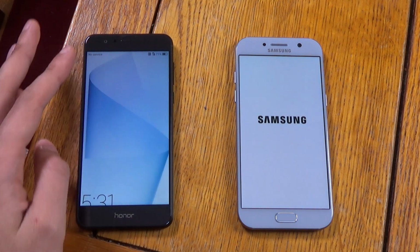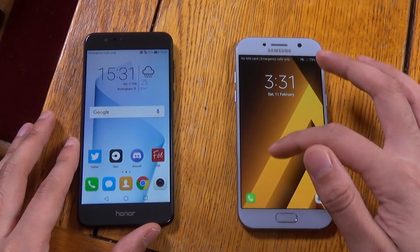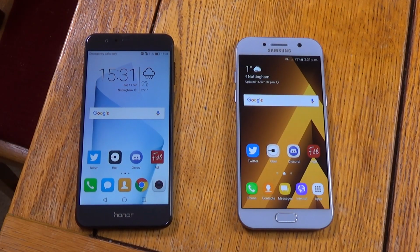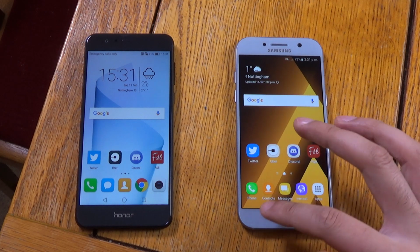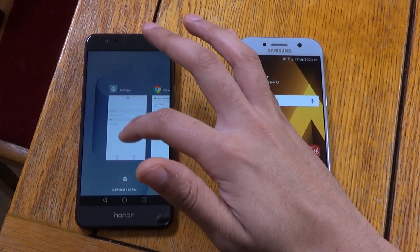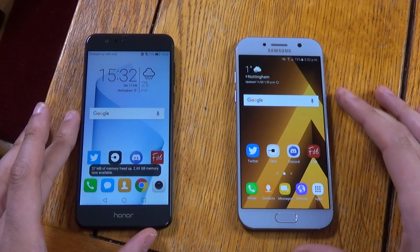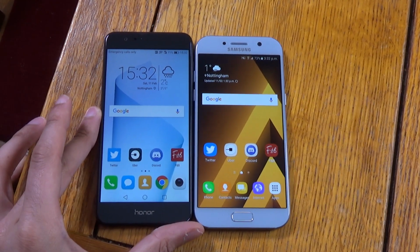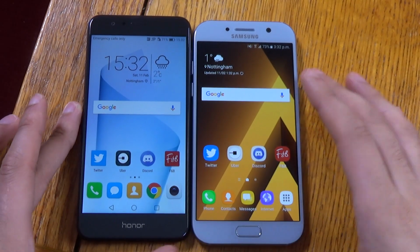Oh, so the Honor 8 does start up first here, which is nice, and it is to be expected, I guess, because we do have a flagship level processor in the actual Honor 8, which is the Kirin 950. We do also have 4 gigs of RAM, which can be very useful maybe in the multitasking component. We're going to have a look.